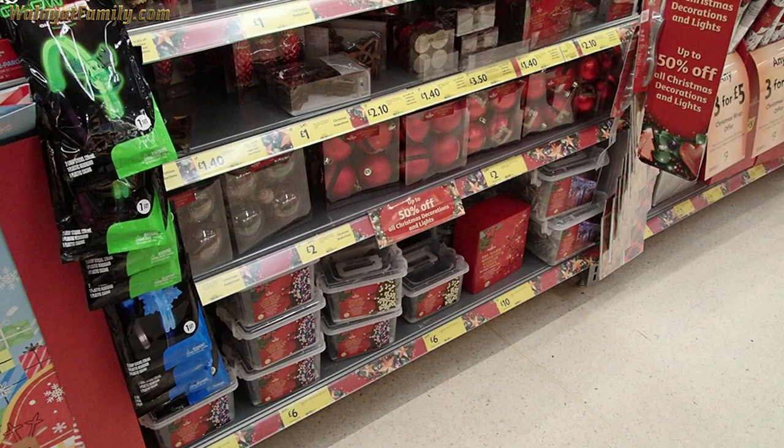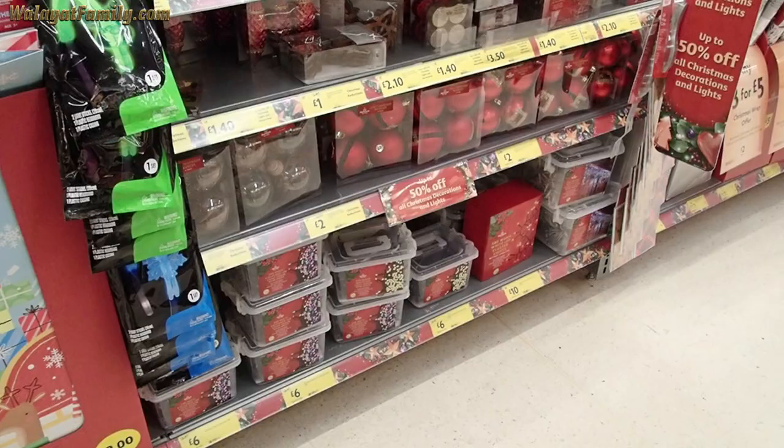Where were we? Oh yeah, the lights. Morrisons lights are very cheap on the 15th of December 2018. £6 to £10, and they're pretty decent ones as well.